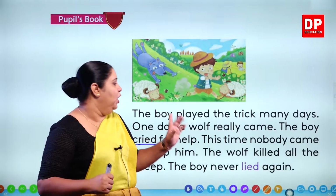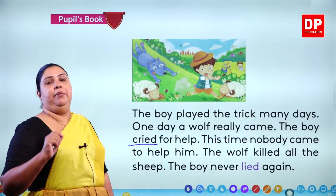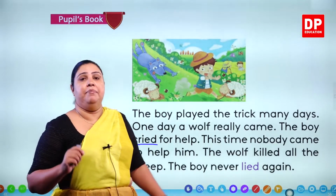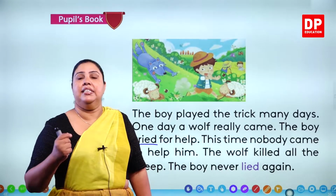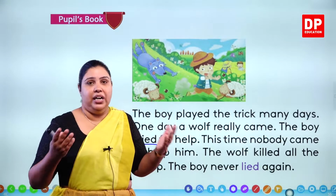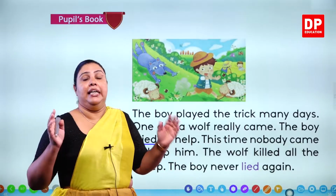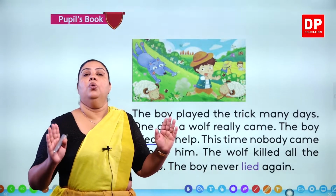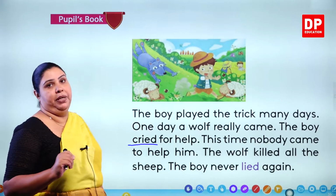This time nobody came to help him. Nobody came to help him. Why is that? දැන් මෙදා සැරේ කිසිම කෙනෙක් මෙයාගේ උදව්වට ආවේ නැහැ. Why is that? Because he used to play that trick very often. එයා ගොඩක් දවස්වලට බොරුවට කෑ ගහනවනේ. wolf කෙනෙක් ආවා කියලා නේද? ඉතින් ඇත්තටම ආපු දවසේ කවුරුත් ආවේ නැහැ. Nobody, this time nobody came to help him.